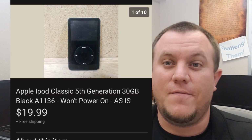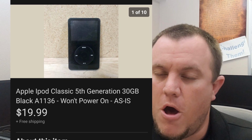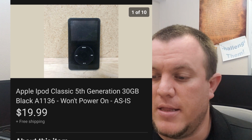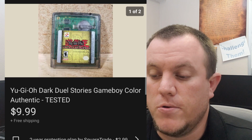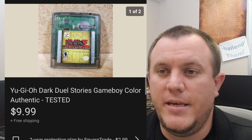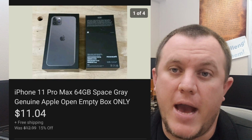Apple iPod Classic 5th gen. Sold for $20 shipped. Doesn't work, for parts. Not all the iPods will be worth money. Some of the early ones do well. Some of the larger size storage do well. But again, $20 on that one. A Yu-Gi-Oh! Dark Duel Stories Game Boy Color game. This is $10 shipped. An easy one to sell. Easy to test. $10. An Apple iPhone 11 Pro Max box only.